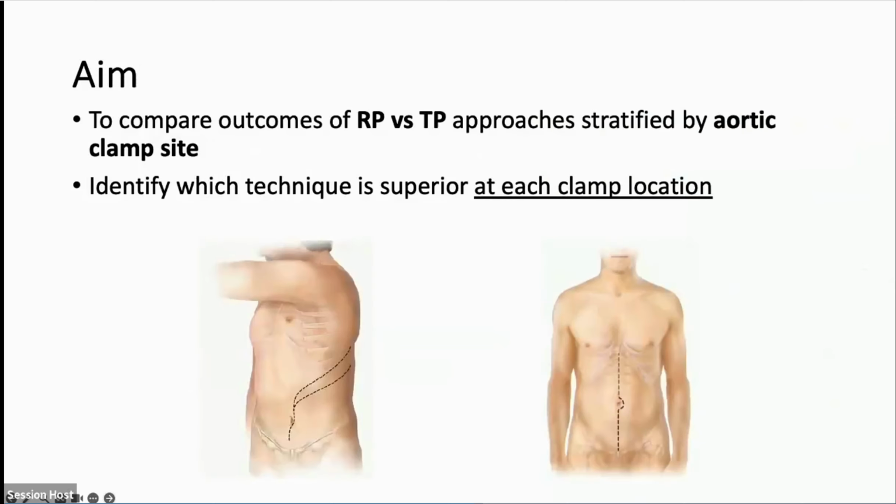So in our study, we aim to compare the outcomes of retroperitoneal approach compared to the transperitoneal approach in order to see which exposure technique is better, but at which clamping site.